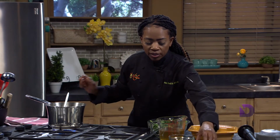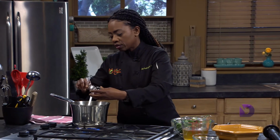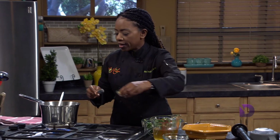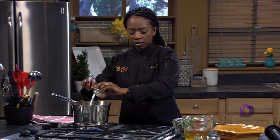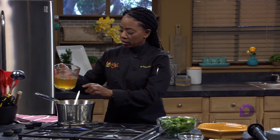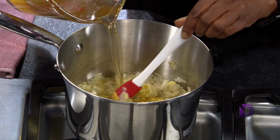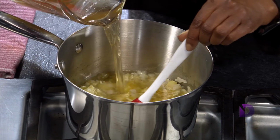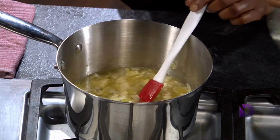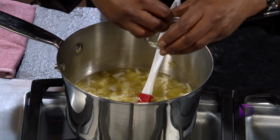Next, I'm going to put in a bit of salt. Take this, okay? I'm gonna put in my nutritional yeast flakes, and then I'm going to put in my broth here, and I'm gonna slowly pour the broth in as I mix it in. And then I have some fresh thyme that I'm going to add to that.